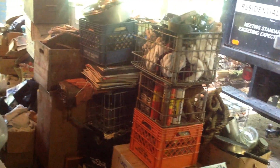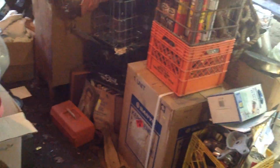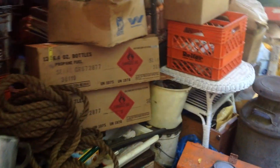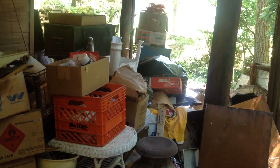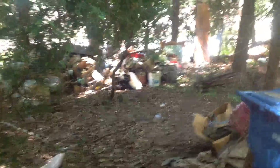Again, more records. He has lots of old oil cans. There's some new stuff. There's a new kerosene heater. There's a couple of those. Garage again is filled with antique furniture. Again, just piles and piles of antique stuff between furniture, magazines. Here's kind of the front yard. Take a real quick look. There's tons of stuff up there. Tons of stuff out here.